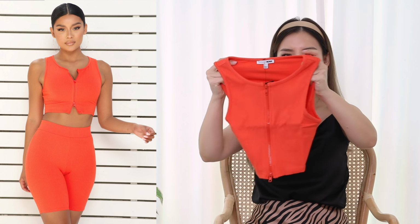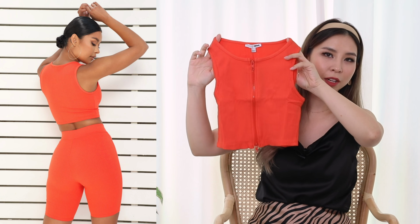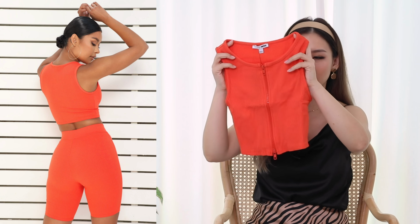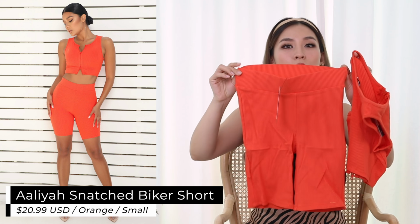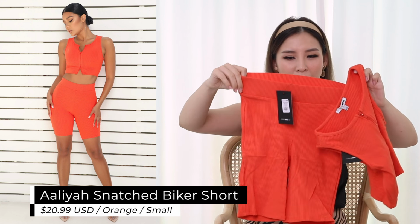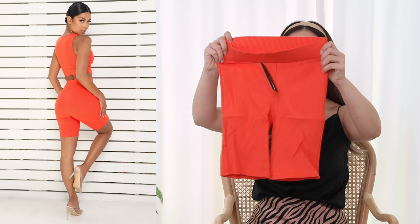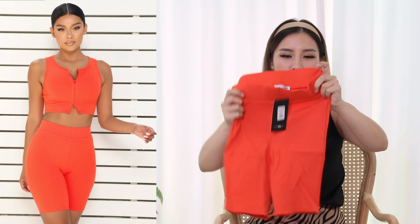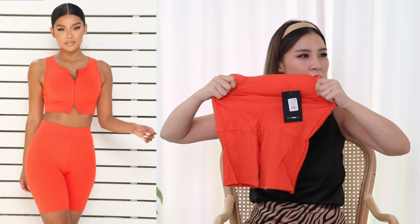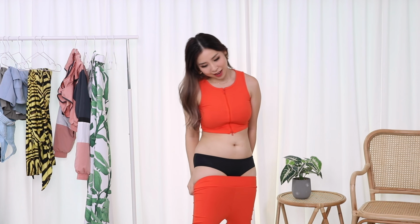This crop top is called the Alexa crop top. It feels like the same material as the red dress that I bought. It's quite thick and it's got that ribbed material. I also got the matching biker shorts, though these are sold separately. I believe these are more high-waisted. I wanted something that would kind of suck me in, have a bit of compression, and I feel like this will do that. These biker shorts are tight.